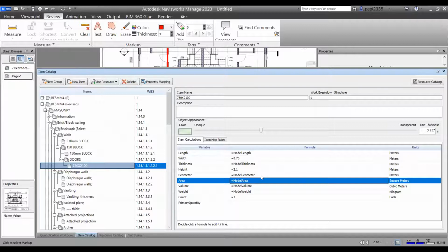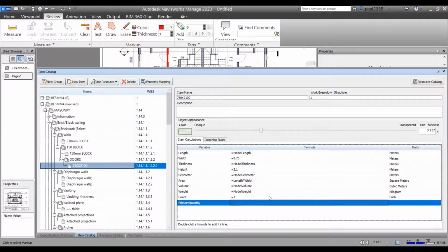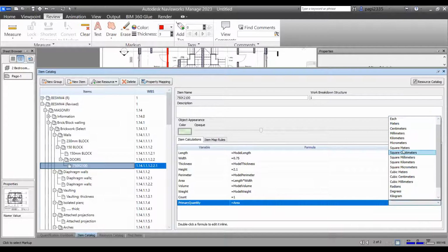And the area of my door is my length times my width. If for any reason you are typing a formula and the application is flashing red, it simply means that there is an error, the formula is not yet complete. As soon as it's complete, it will turn blue, and then you can click enter. Now I come down to my primary quantity. My primary quantity is equal to my area, and I enter. And the unit of my primary quantity is square meters.